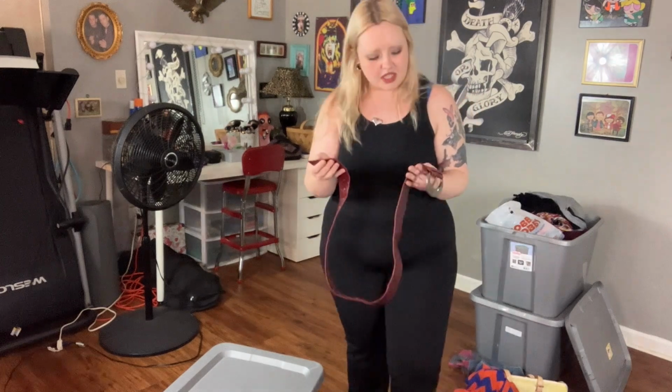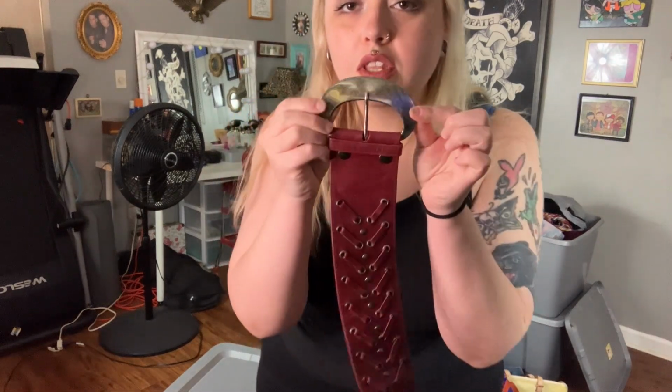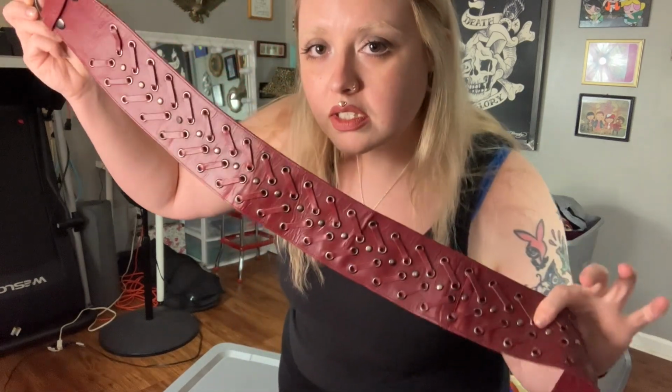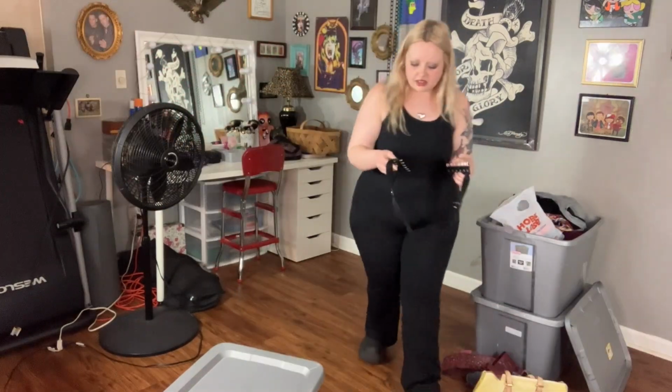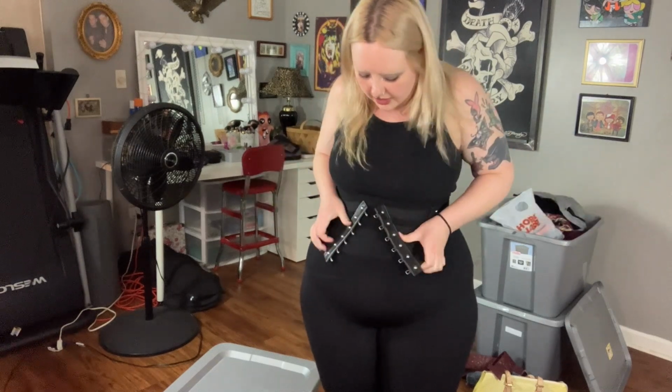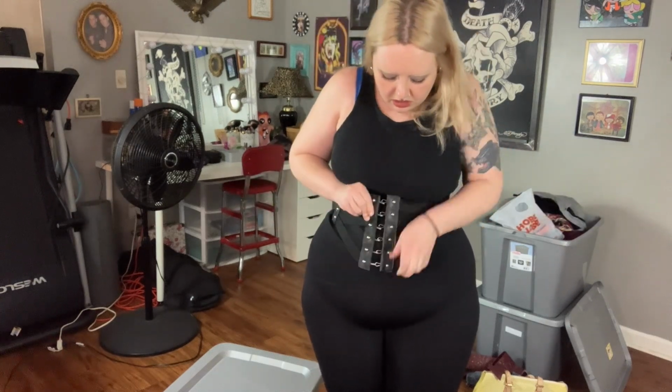Corset style, there's a little bit of damage on it, but that's okay. Love this shape of belt buckle. And then yeah, it's got the corset all the way up. How cool. This is like a little corset moment situation belt. I might keep it for myself just to have for layering dresses and stuff. Let's see how it looks. Oh yeah, that's cute. I've been wanting one of these too to do dresses with. So I'm gonna keep that for myself.